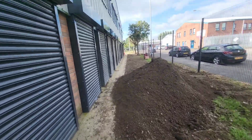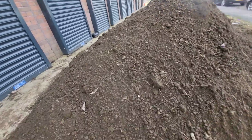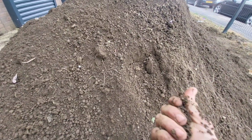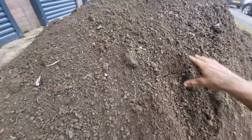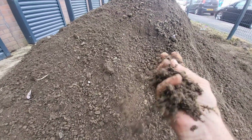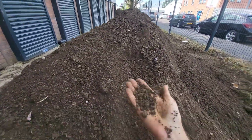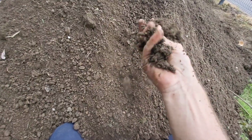So this topsoil we buy it locally off Alec Tree Surgery, Tommy Dunn. And let's see. Not one stone in there, boys. Good topsoil. Screened and ready to be sold.